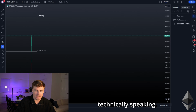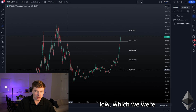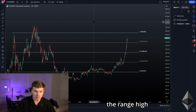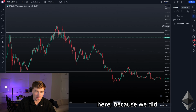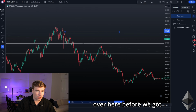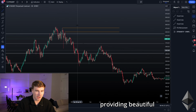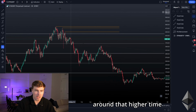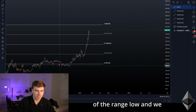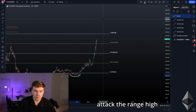Now we know that technically speaking, whenever we look at a range, after a deviation of the range low, which we were seeing over here, if you have an untapped liquidity pool around the range high, and that we do have over here, because we did have these unswept highs over here before we got a drop off to the downside. So we have multiple unswept highs that are providing beautiful buy side liquidity around that higher time frame range high. Then we know that after a deviation of the range low, and we got another one over here, if you manage to flip the mid-range, you should attack the range high liquidity pool.